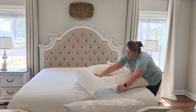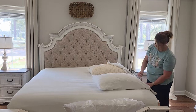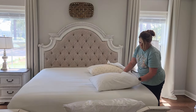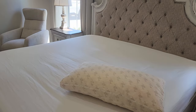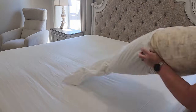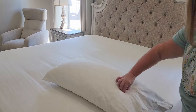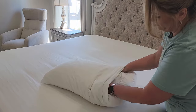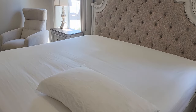And I'm going to show you here how I use the envelope method to close in the bottom of the pillowcases. Just pinch up the middle section and tuck it all in. It creates a nice little even envelope.